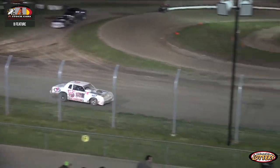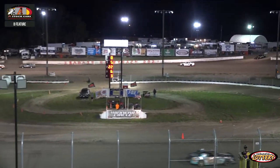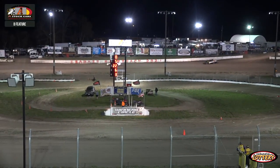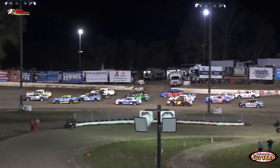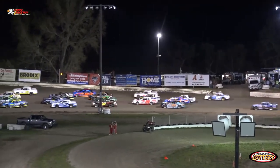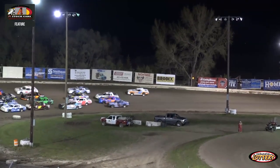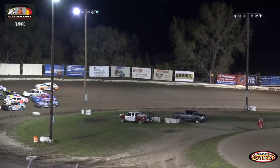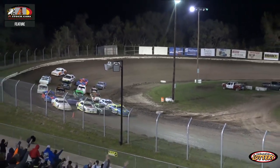So how about it? Picking up the B feature win, the 5E, Marty Steinbach. A night where you get to watch Jeff Ware, Jordan Grabowski, Kyle Vanover, Cade Richards, Mike Nichols, Shane Stutzman, all battle for the race win. How about four wide? Race fans, off of turn number four, how about it, your A1 Iron Stock Cars?